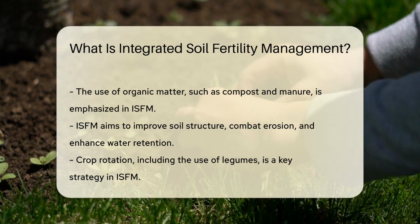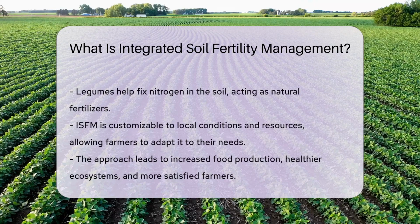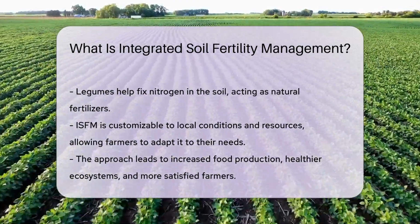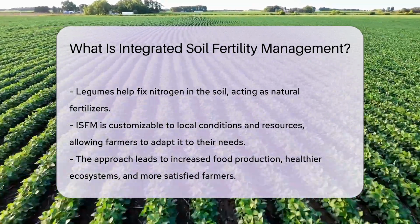Crop rotation is another ISFM strategy. It keeps pests guessing and soil nutrients varied. Legumes are often included. They're like nature's fertilizer factories. They take nitrogen from the air and fix it in the soil. Pretty neat, right? ISFM isn't a one-size-fits-all.